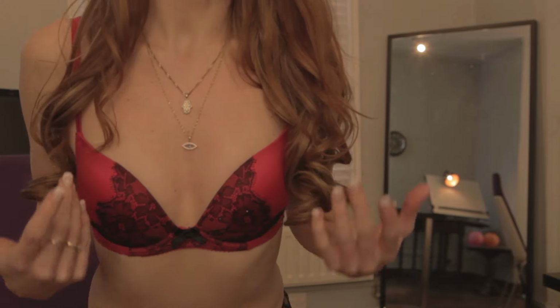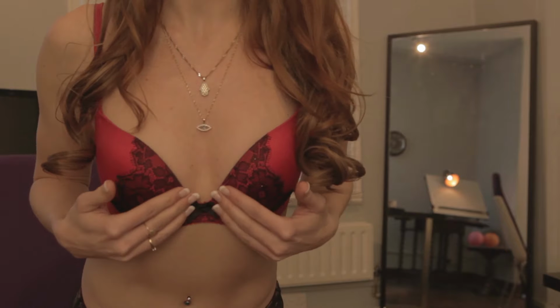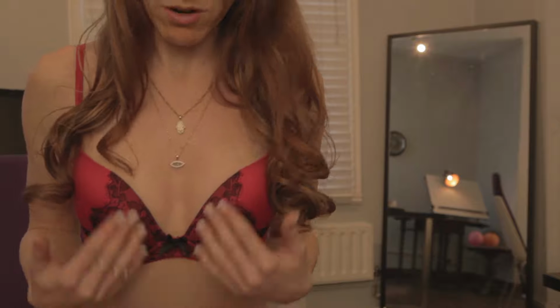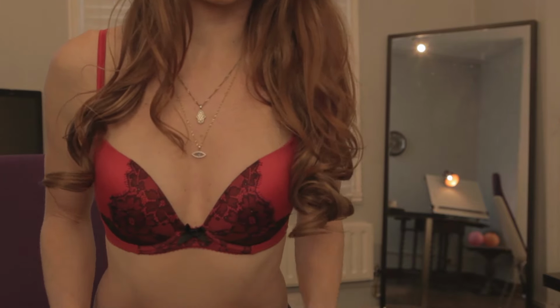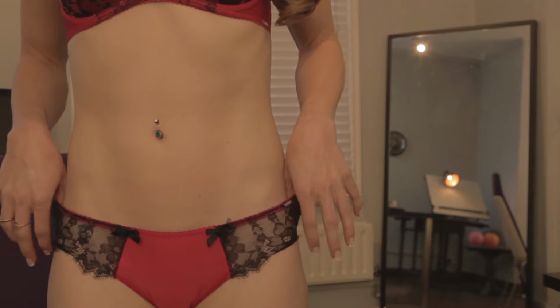I guess any of the cons would be that it might be a bit hot because of the material, so if you are wearing it all day, you might find yourself a bit hot. But if you're just wearing it for a couple of hours, it's definitely one of my favorite bras to wear, and I would totally recommend you buy it. So it's really nice. Onto the bottoms.